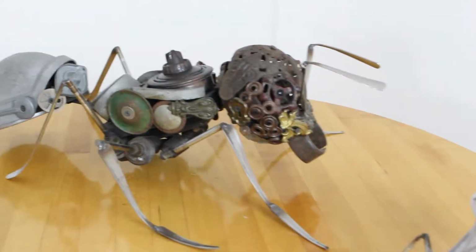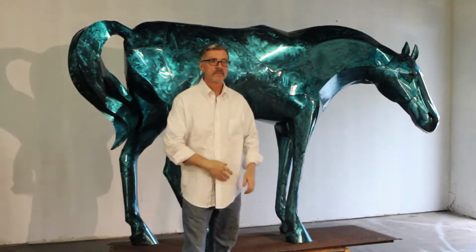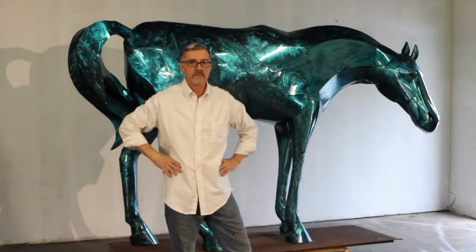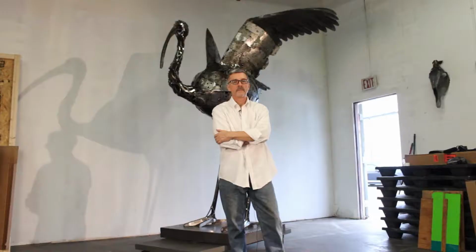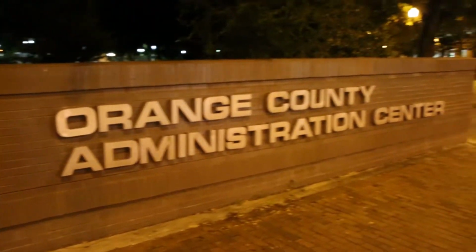I go through different phases where I make smaller work and I make larger work. I'm sort of in a large scale piece phase right now where I'm doing a lot of public work, and they're monumental type pieces, 10 and 12 feet tall. I also got a grant to do a piece for the Orange County Administration Building lawn in Orlando, Florida.